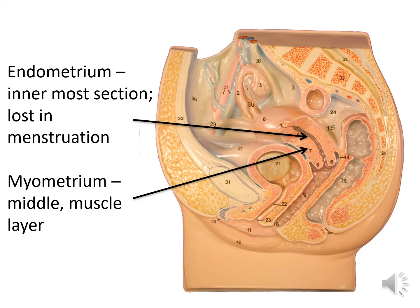The uterus does have several parts, pieces, layers to it, etc. The endometrium is the innermost section of the uterus. That's the one that thickens in preparation for pregnancy. If the sperm meets up with the egg, the endometrium will thicken even further, the placenta will attach, and that's where you have the site of fetal development.